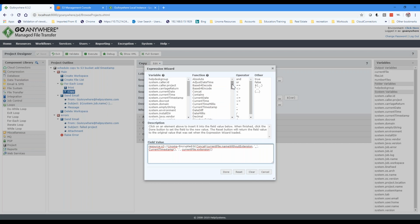But for the sake of time, what I'm doing is I'm just taking the file name, I'm appending it with the current timestamp, and then I'm putting back the extension. So we're using a concatenation function. When you highlight any of these functions, you're going to see down here that it gives you a nice example of exactly what it's looking for. So concat, text, you can have as many text fields as you want. In mine, I'm just doing a concat function.